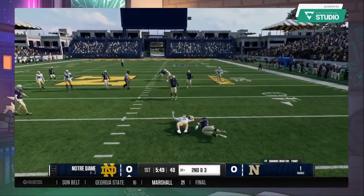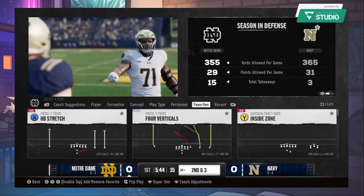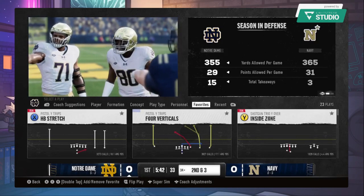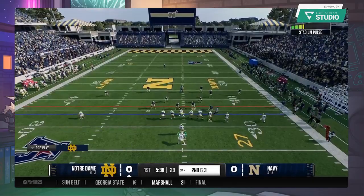Got his man on the right. This defense is going to have to be careful. Not only do they have to worry about this guy running the football, but they've got to keep their eye on him when he runs routes, too. He is a versatile back. Got some of the work done on first.